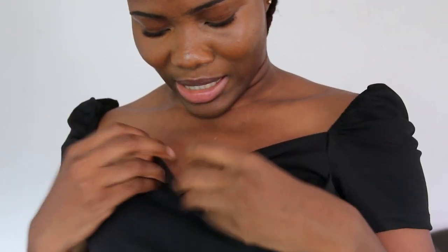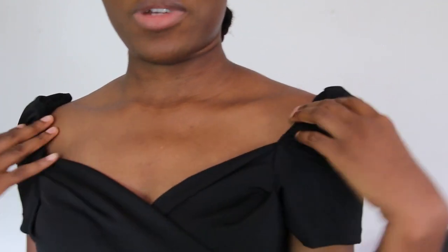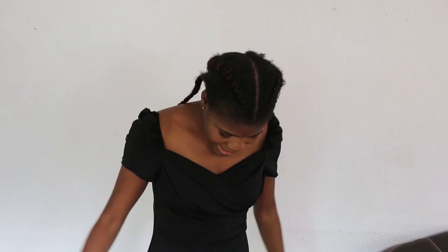I like the princess neck. I don't know, I think it's princess neck. This is the kind of neckline that I really like. It's black. It's stretchy, like I said. And I don't know, maybe I'm just very cautious about this, because I'm not really a big fan of this. It's really nice. I really like it.